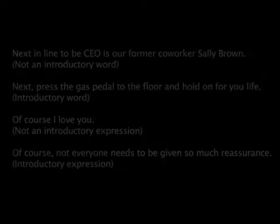Now let's see how you do with these practice sentences. Remember to press pause for the sentences and the corrections.